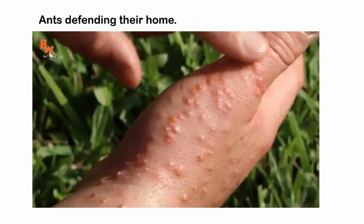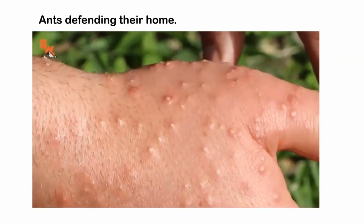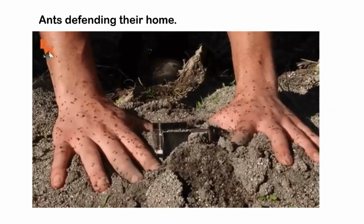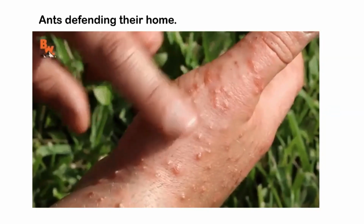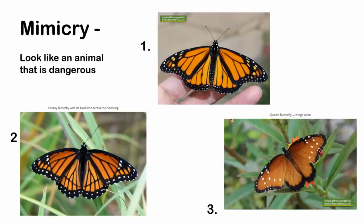When they bite, they have a chemical, again, that irritates our skin. So that's what makes those little ant bites and all. So make sure whenever you're outside playing that you're looking down on the ground, and make sure you're not anywhere near a little ant pile, because that's their home.